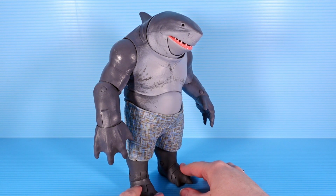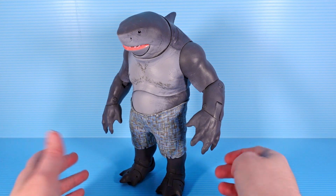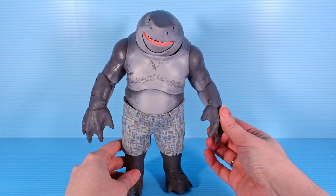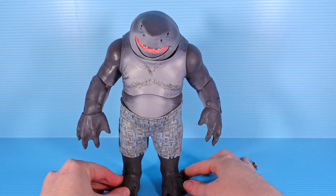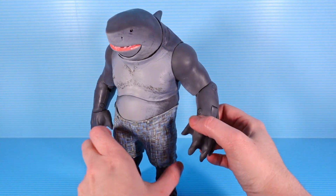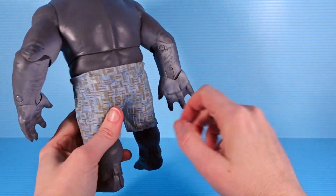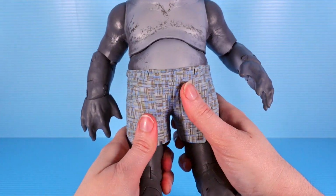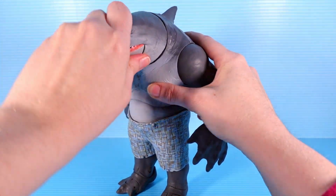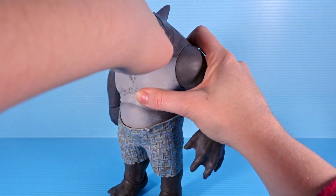When the Suicide Squad wave came out, I didn't want to go all in for a King Shark because I didn't really want any of the other figures. And then I was too late getting the gold label one, which is what this one is. So I'm very glad to have him in my collection now. Very clean sculpting, very simple but effective paintwork. I love the scratchy texture on his belly, and at the bottom of his arms and palms as well. He's got rubbery swim trunks, very fashionable, and a good range of articulation, not bad. I mean, you're not going to get much out of this lower half, but the head is pretty decent.